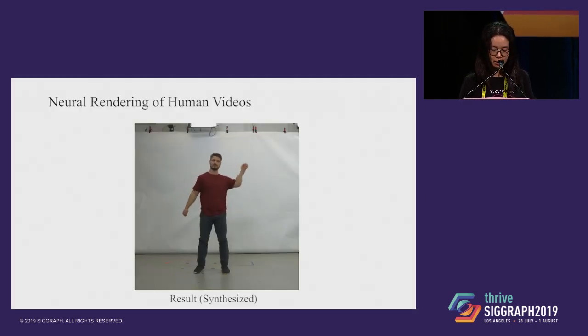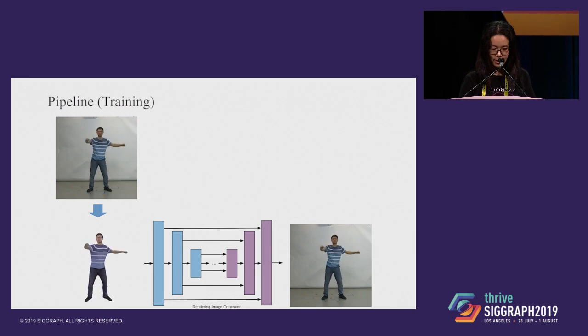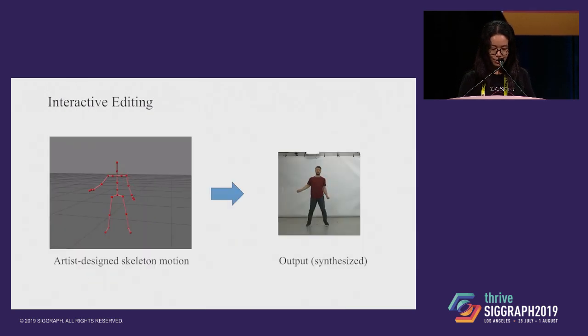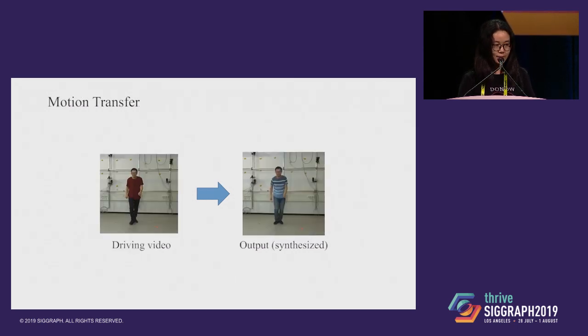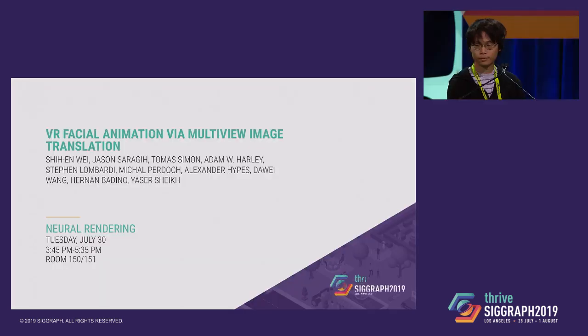We propose a method for neural rendering of highly realistic human actor videos. Trained on a single video of the actor and a monocular 4D reconstruction of the actor, our CNN synthesizes video realistic animations of the actor used under user-controlled motion. In this way, videos can be interactively edited, and motion from a source video can be mapped to a target actor. Welcome to our talk on Tuesday afternoon. Thank you.